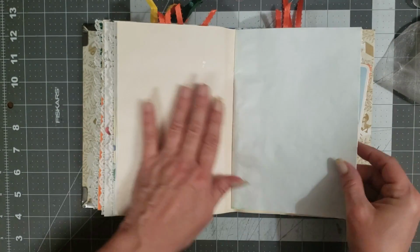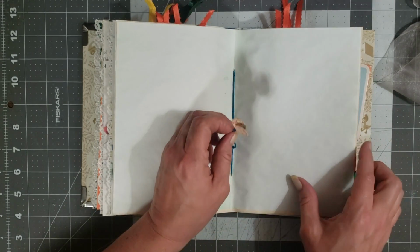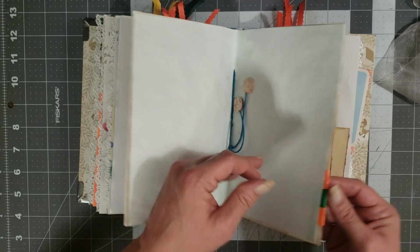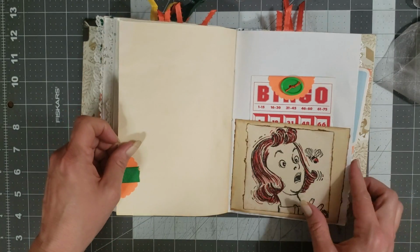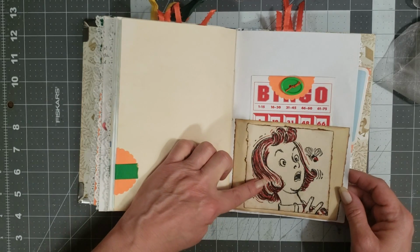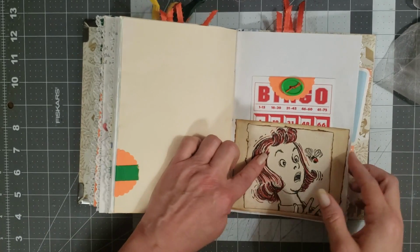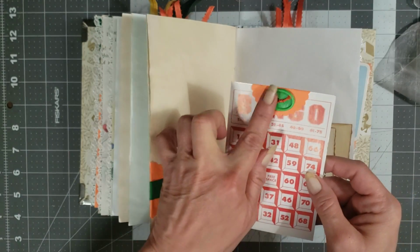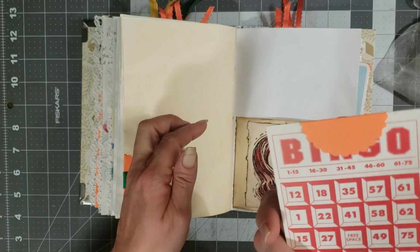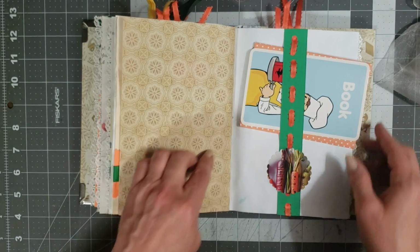Some more of her dyed papers. Center of the signature with the sweet little circles on there. Another one of those really cute little tabs. I love the orange and the green. Oh my goodness, I love her face. How stinking cute is she? And then you got a little bingo card inside with a little tab up here with a button. I love the vintage bingo cards.